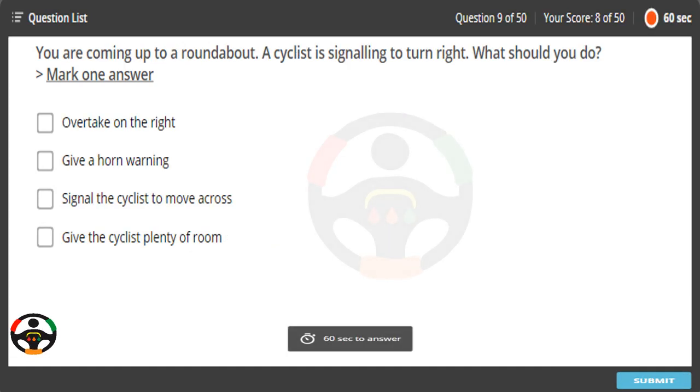You are coming up to a roundabout. A cyclist is signalling to turn right. What should you do? Overtake on the right, give a horn warning, signal the cyclist to move across, give the cyclist plenty of room.